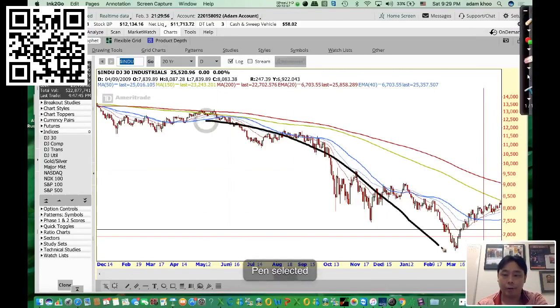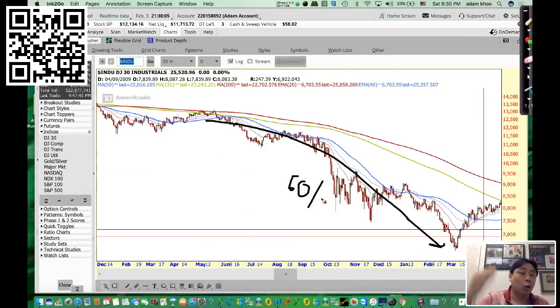Boom, all the way down, right? And this was kind of like a 60% drop, okay? So you never ever hold, you never ever buy on a downtrend, because on a downtrend, low gets lower, cheap gets cheaper, all right? So don't worry, we are nowhere near there yet, because again, the 50 is above the 150, it's not crossed over yet, we're still on a clear uptrend.